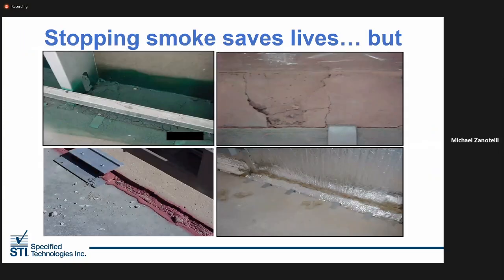Stopping smoke will save lives when you have a compliant system, but we continue to see damaged or incorrect installations quite often. This could be due to spray damage because of exposure to water before it cured, hard brittle compounds that crack once cured, incorrect caulking that has washed out due to water exposure, or untested solutions that simply stuff pieces of mineral wool into the void.